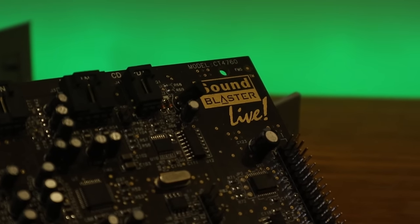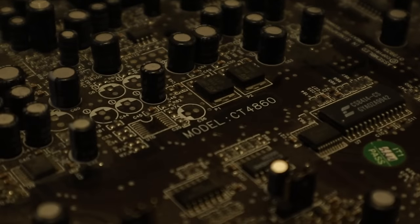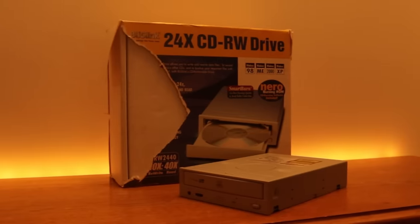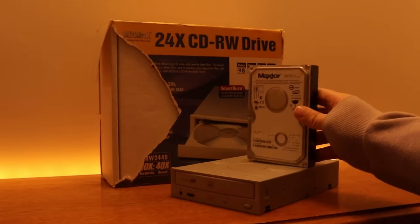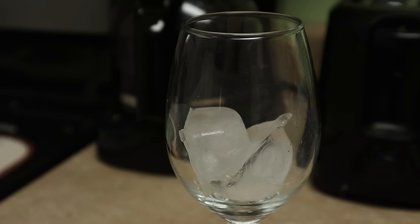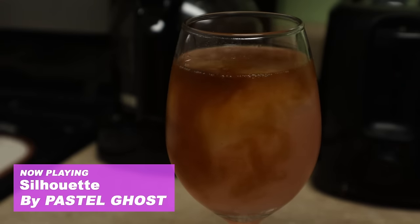And lastly, a Sound Blaster Live Platinum from my first computer. Onboard audio from this time is notoriously terrible, so I can't think of a better place to put it. As for a CD-ROM drive, I chose absolutely nothing special. It can read CDs, and that's all we really care about. Same for the hard disk, it can store data just fine. For now anyways. And hopefully till the end of this video. So why not get yourself a can of Monster, or coffee if you prefer, and let's start building, shall we?